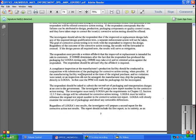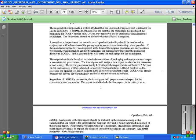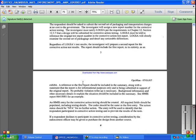The investigator must notify LOGSA, as part of the requirements in Chapter 12, Section 12.3.7, that a design was submitted for corrective action testing. LOGSA must be told the reference to the original test report number for the corrective action test report. LOGSA will closely examine the second set of packaging, noting noticeable differences regardless of LOGSA test results. The investigator will prepare a second report for the corrective action test result. The report should include the first report as an exhibit, referenced as the first report, and should be included in the summary along with a statement that the report information is only to be submitted in support of the original report.